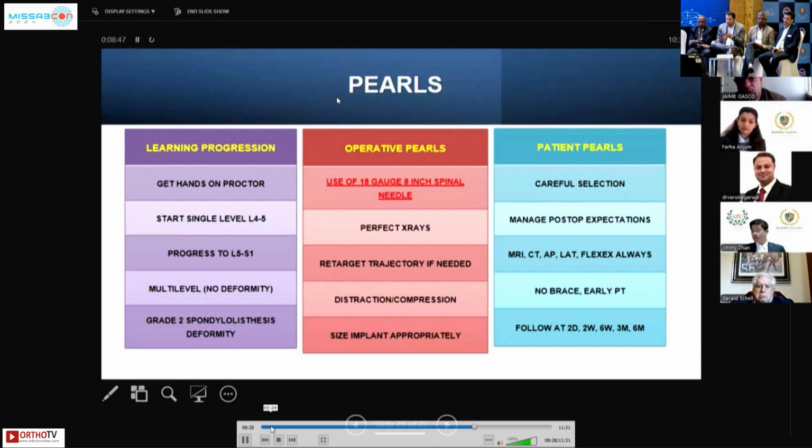I'd like to conclude the talk with basically three great areas here. One is the learning progression. You need a hands-on proctor, and Amit guided me through approximately 12 cases on a hand-to-hand basis. And you start at single levels, L4-5, you progress to simple L5-S1, maybe a couple of levels with no deformity, and then you go to your grade 2 spondylolisthesis, whether 4-5 or 5-1, and maybe some coronal deformity.